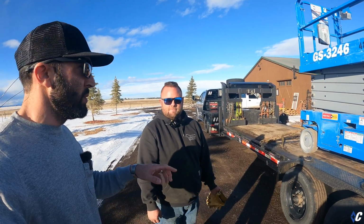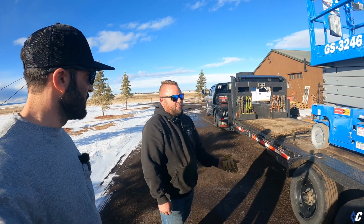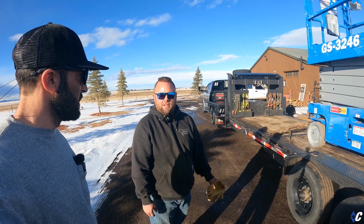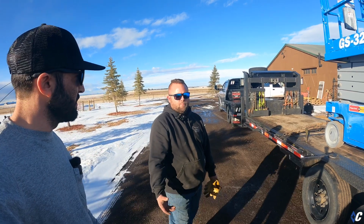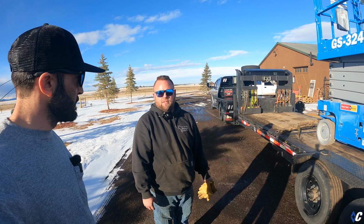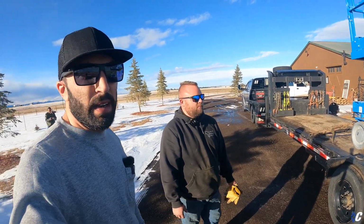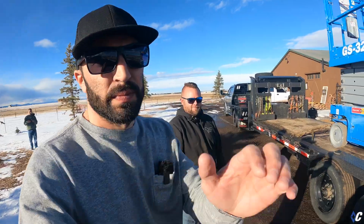Sweet. So is this mainly what you do? Yep. Mainly small equipment, skid steers, mini excavators, scissor lifts, anything like that. You stay in kind of a radius of Denver? Yeah, mainly in Colorado. We do some of the surrounding states, but mainly we're based out of Castle Rock here. Awesome. All right, guys, we're going to hit the road. We're headed to Aurora. We're going to go with Nick to drop off the scissor lift at Caterpillar. Let's go.